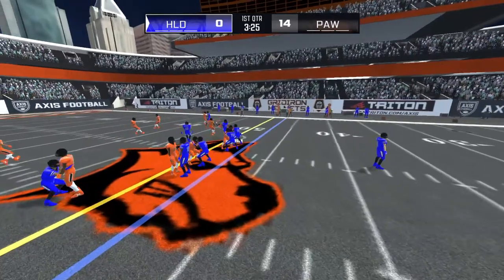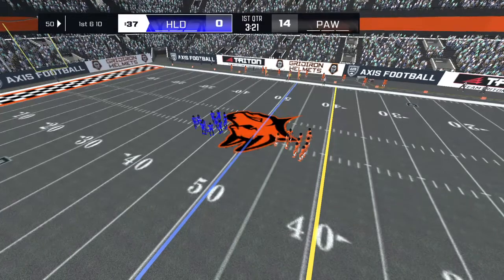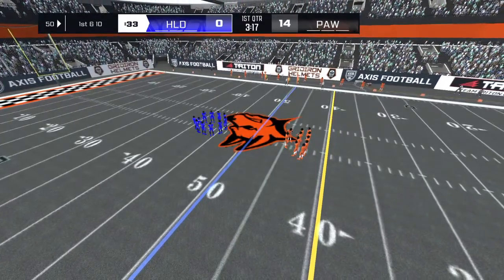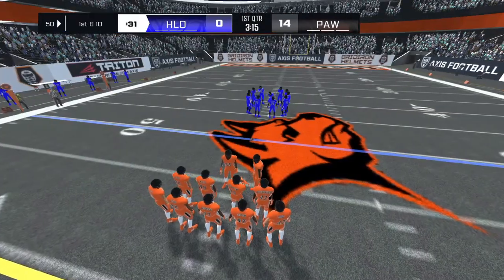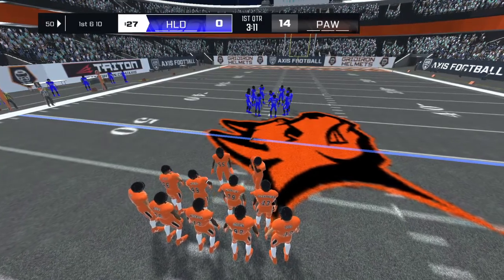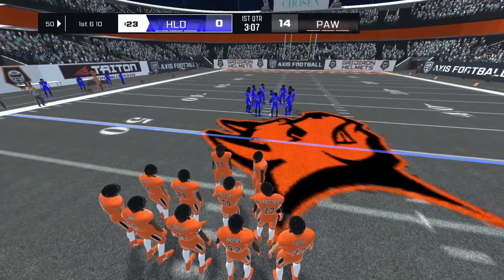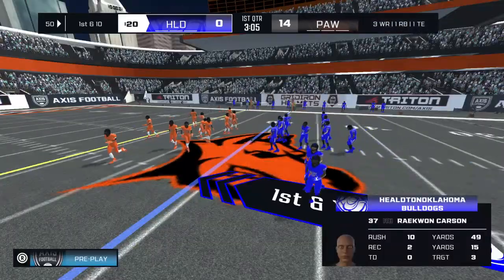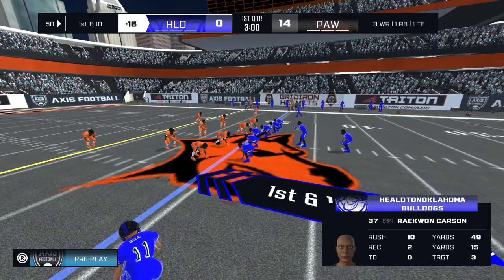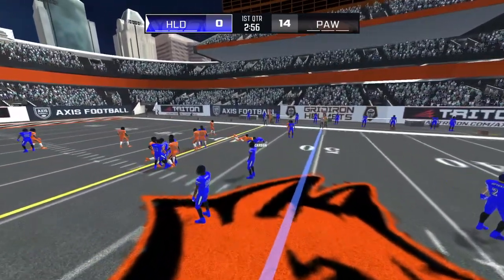Second down and short. Bryant gives it away. The whole team had to fight for those yards to get the first down on that run. He hands it to number 37. Second down.